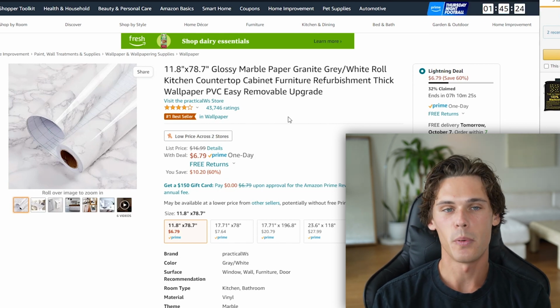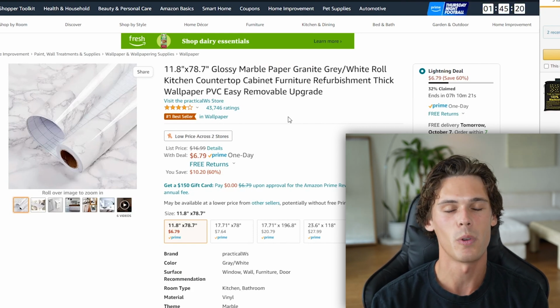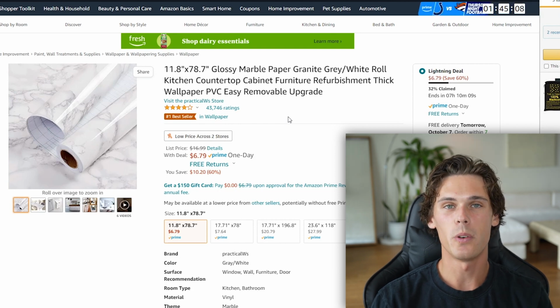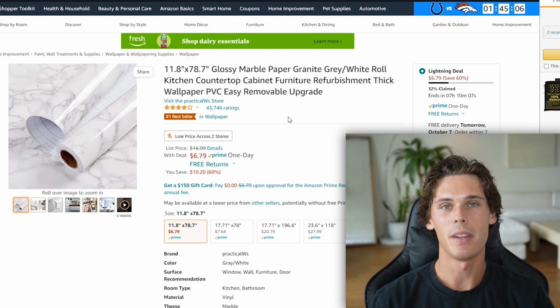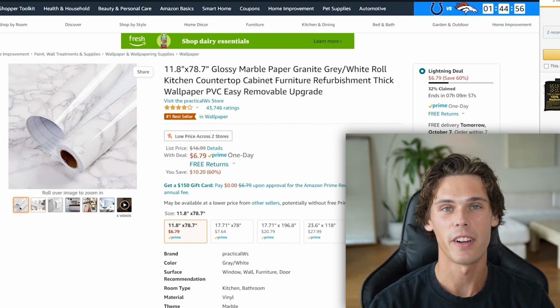So the next one is price point. This product is on Amazon for $7 all the way up to $55. This is right in that price point. You can probably get this product on AliExpress for like $3 and maybe a bigger roll for $20. So you can mark up that $20 roll, that's probably huge, and can do multiple cabinets for like 75, 80 bucks. So the price point is also checked off on our criteria list.